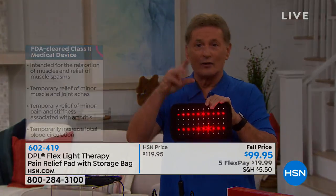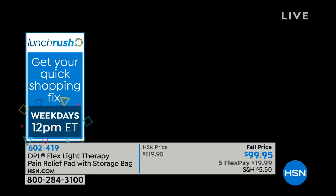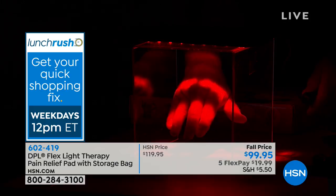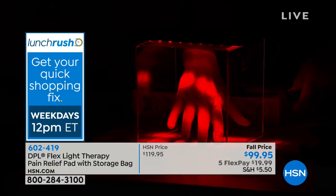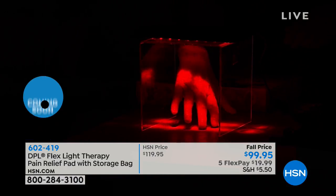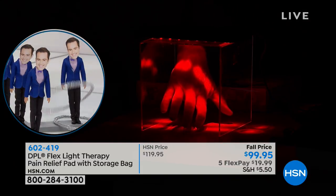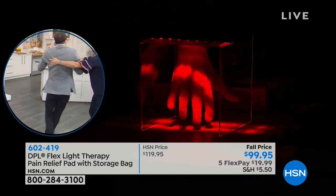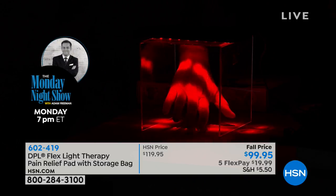Now, I'm going to turn the lights down in the studio, and I want to give you an idea of the coverage and the penetration that we're talking about. I know it's dark, isn't it? But watch what happens when I turn it on. There it is. I'm going to turn it off again. There you go. You see the coverage area that you're getting? Once again, the red lights that you're looking at, that is what is delivering the heat beneath the skin. This is not a heating pad. You're not going to feel a lot of heat from this because you want the heat to go under the skin, and that's where the heat is being delivered here.